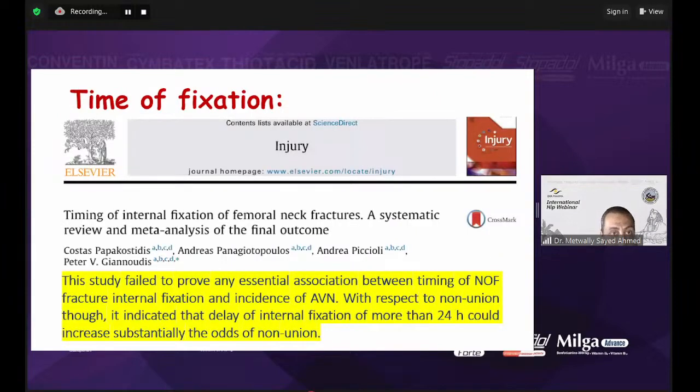Regarding the controversy about the timing of fixation, the study done by Papakostidis in 2015 was a meta-analysis assessing the timing of internal fixation of femoral neck fractures. This study failed to prove any essential association between timing of fixation and avascular necrosis, but with respect to non-union, it indicates that a delay in fixation of more than 24 hours could lead to an increase in the incidence of non-union.